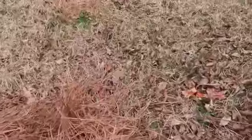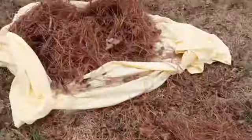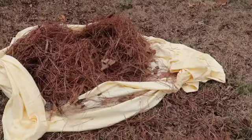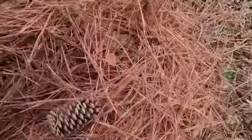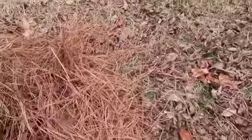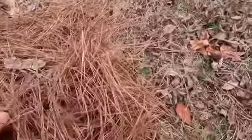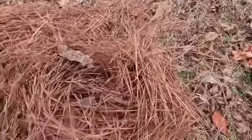And then you can see that the pine straw that I have here is the pine straw that I went and got out of the woods. And of course it's got pine cones in it. I've been picking sticks out of it, but honestly, there's a big stick in there right there, but I honestly don't care. I just break them up into smaller pieces, and they go in there too, and they rot and help out as well.